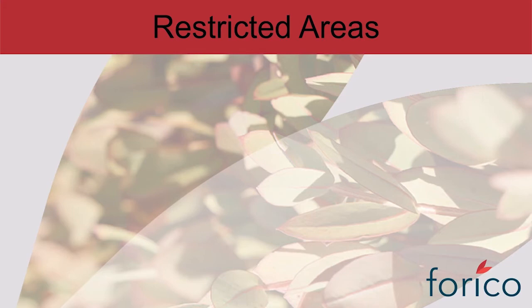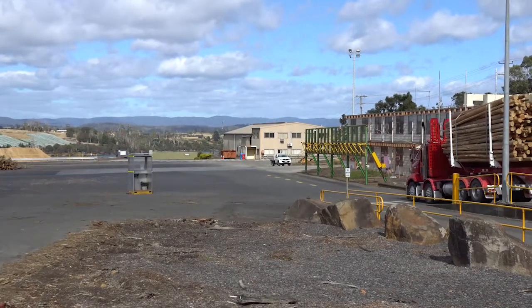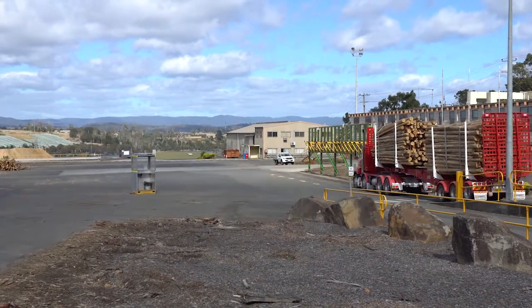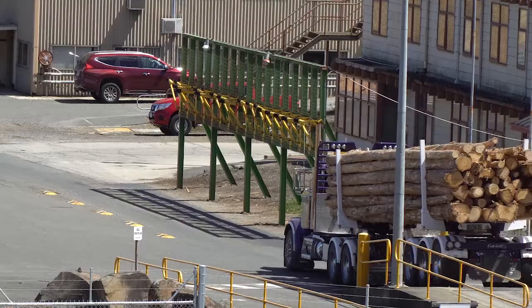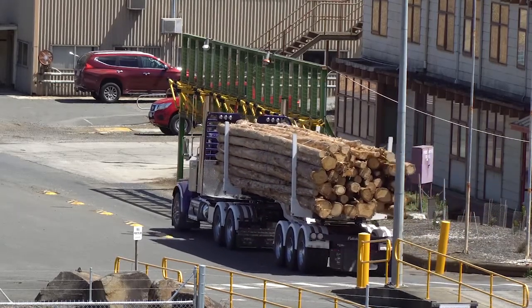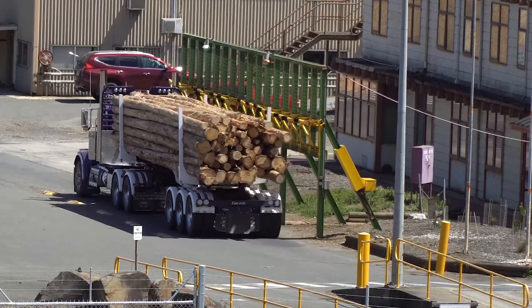The log yard is also a restricted area. The detwitching area, which is seamlessly connected to the log yard immediately inside the weighbridge area, is a restricted area too, but these adjacent areas have differing access protocols. A detwitching station where log truck drivers remove the chains and twitches or straps that are used to secure their log load is located alongside the main administration block.